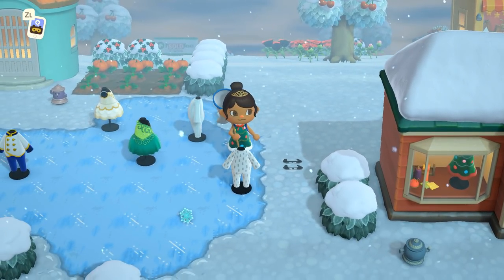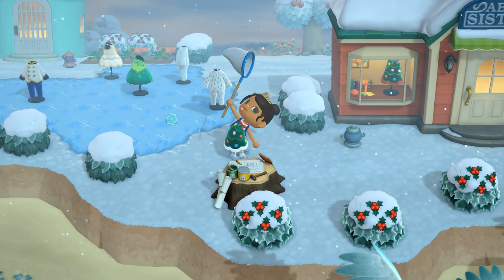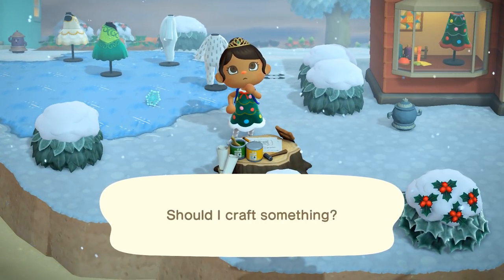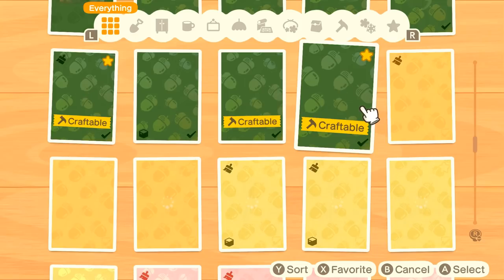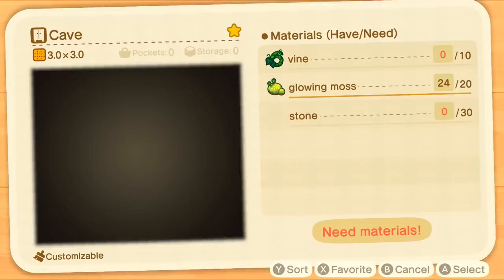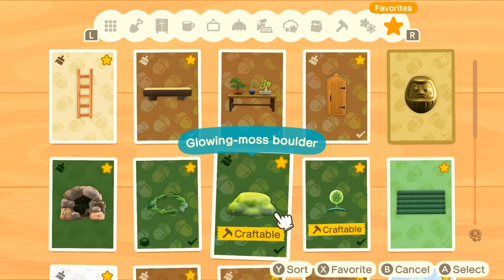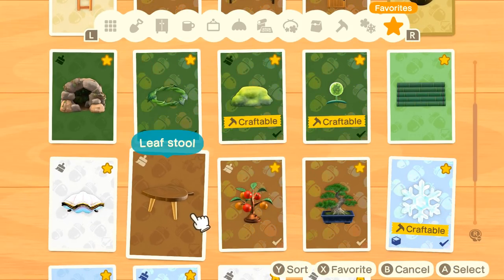And we're gonna go past the ice rink where I put out another set of tights that I think Julian actually gave me. And we're gonna go ahead and craft up some more of those new amazing DIYs we have just gotten our hands on. So that would include, let me unfavorite a few of these. Okay, I would love to make the cave, but I need to get my hands on some stones.